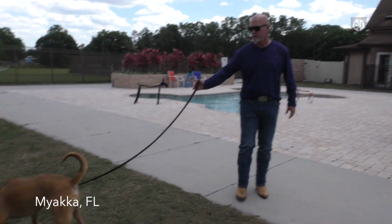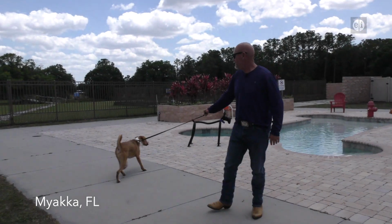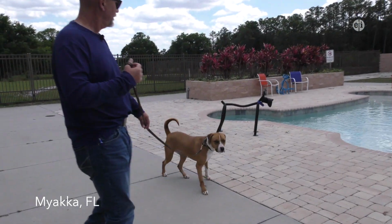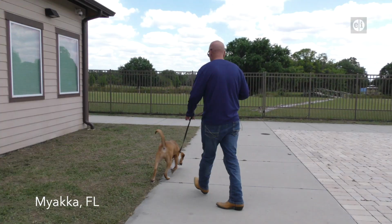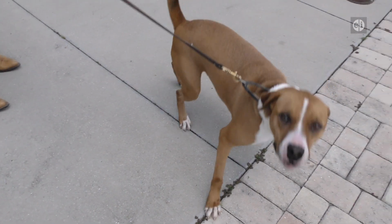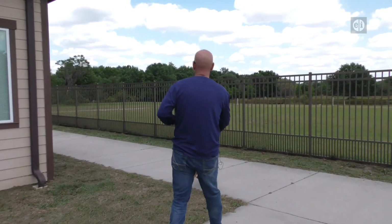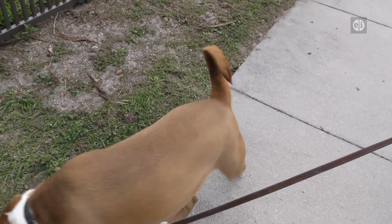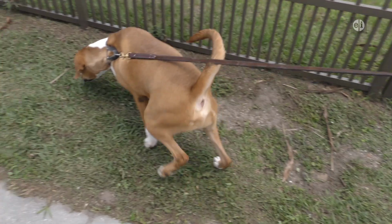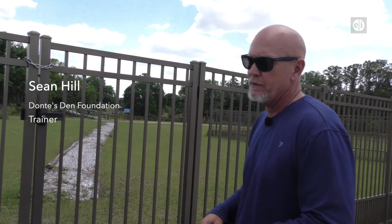So this young man is Mr. Blaze. Blaze is a boxer pit mix. He's about 3 years old. Say hello, Blaze. Good boy. So Blaze is a very active, very happy, very energetic young man. Some of the issues the other staff members are having with him is his energy level. So he and I come out and we'll work for about a half hour each time, try to burn off some of that energy while we're working on his obedience at the same time.